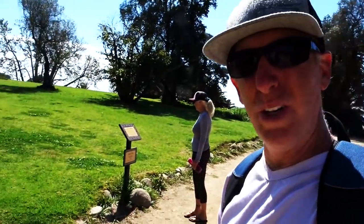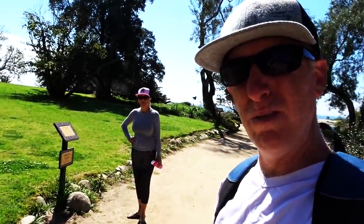This is the Adamson House, otherwise known as the Malibu Lagoon Museum, and the place where Kathie and I got married back in 1996.